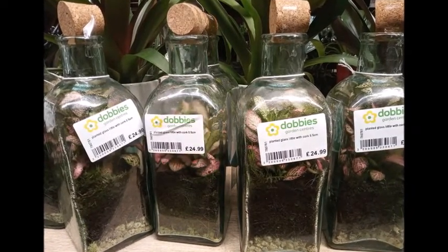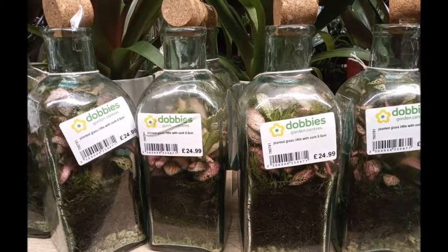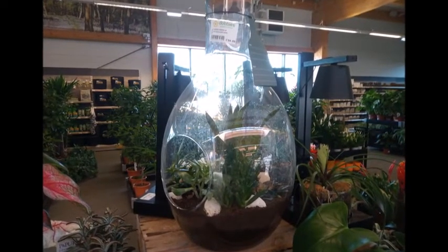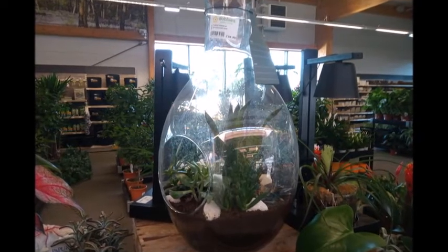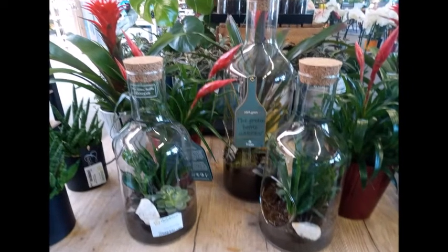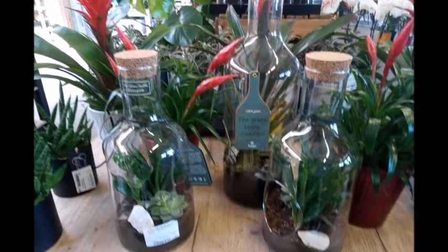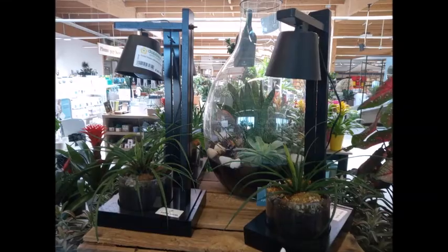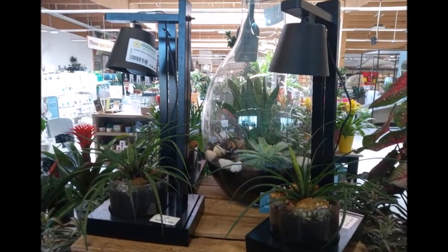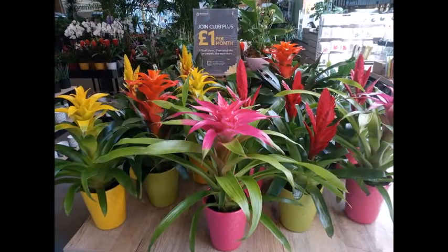These were overpriced. They were £25 for a jar, basically with some dirt and some plants in. I thought it was way overpriced. This thing, which is a huge terrarium, was £100. You get the plants, the flowers, the dirt, the whole caboodle for £100. These are also kind of cute. These were mini ones. I can't read the price, but I think they're around £15-20. They weren't cheap. Again, these little ones came with their own little lamp, which I thought was so cute. Again, I think they were £20 or £25. That again, they weren't cheap.